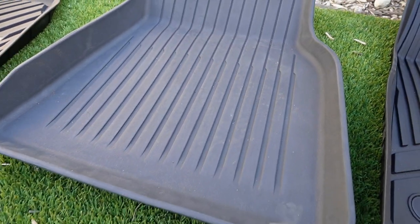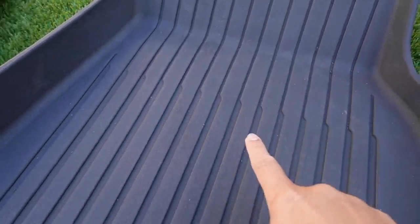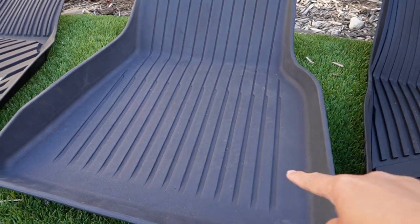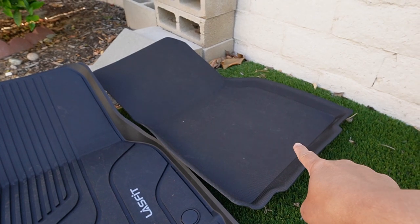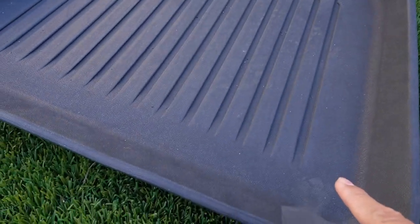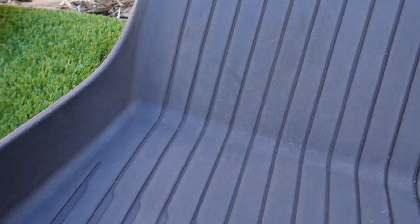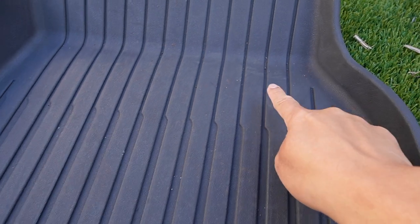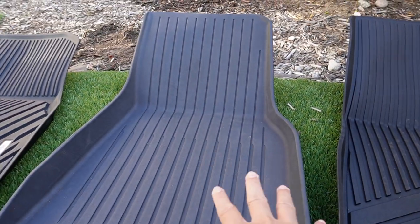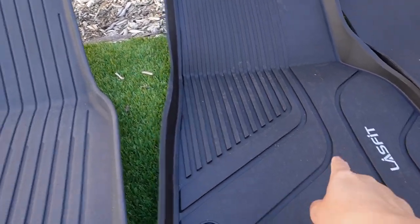And then this is the one from Test Plus. Well, almost. Actually, Test Plus, I'm surprised, because it has grooves right here. Almost the same result as the one from Tools, actually. Let me show you a bit closer. Yeah, not much left. Only small little dirt here and there left. So this will be the second one after this Tools one, and then Last Fit.